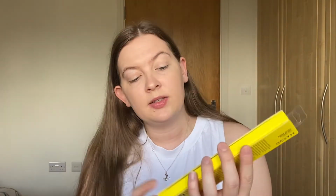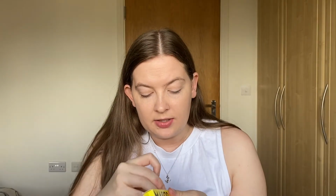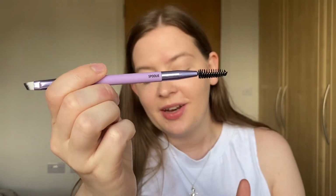Oh, I also have a new brow brush. This is the masked with a Q angled brow brush, and I'm going to use this because why not? So it's just got a lovely little angled brush at the top here and spoolie on the back, and it says spoolie on there, and I've never known how to spell that, so that is incredibly useful.